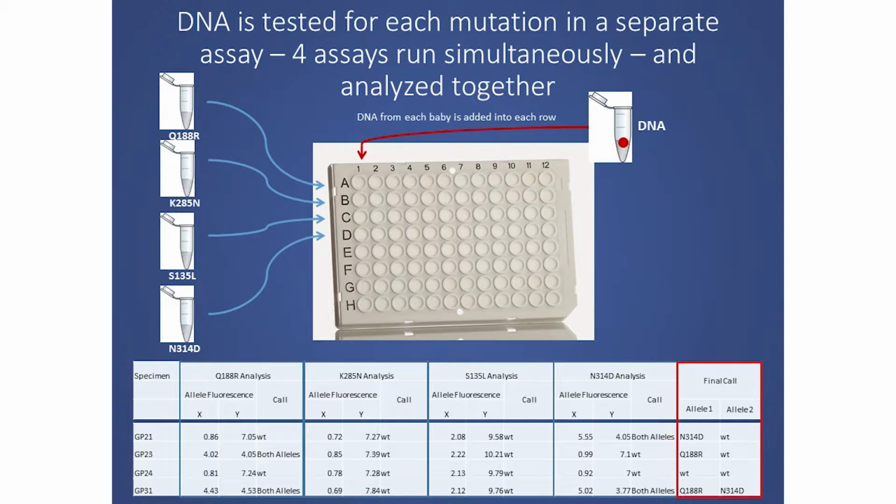So while this might look laborious, the idea here is we're trying to lower our false positives, so we're reducing our cutoff at the same time. But each row corresponds to one of the four different mutations, and each column corresponds to a patient. So we isolate DNA from the blood spot. Four different assays are run simultaneously, and then the results are analyzed together.